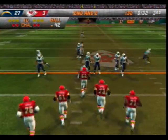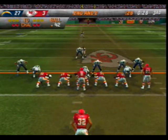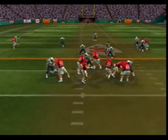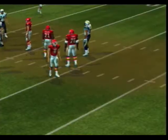Second and 2 coming up here on the 42-yard line. Nickelback in this time. Throws it. Nearly intercepted. He was in the right place at the right time, and that saved them from giving up a lot of yardage.